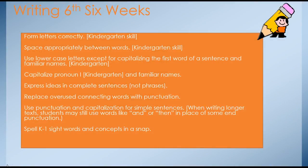Here are the skills you want to secure. As they are writing about their project and doing their stories, as you are spending that time in writing workshop, you want to make sure that they are forming their letters correctly. That is a kindergarten skill. There must be space between their words. Another kindergarten skill, use lowercase letters, except for capitalizing the first word of a sentence, the pronoun I, and familiar names. Express ideas in complete sentences. Replace overused connecting words, like and, with punctuation. Use punctuation and capitalization for simple sentences. And then spell K1 sight words and concept in a snap.